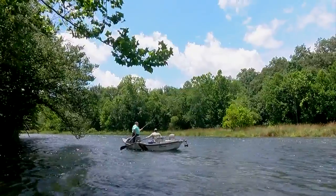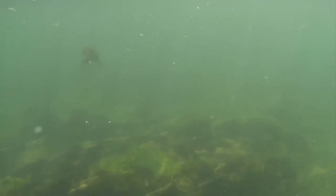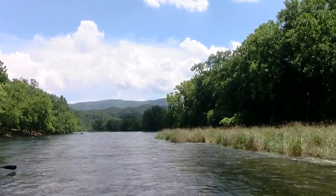If I don't wear you out, you're not tired by the end of the day, and you haven't learned anything, then I haven't done my job. And what we're trying to do is fish these little pockets. Figure out where the fish are, if they're laying in the deeper water, on the banks. It's beautiful scenery down there. Oh gosh, beautiful.